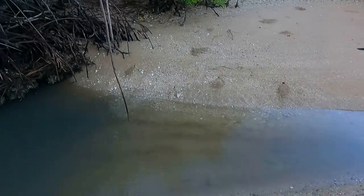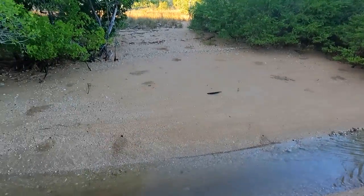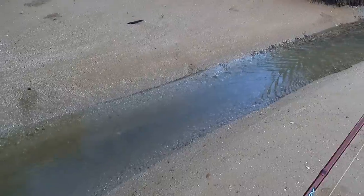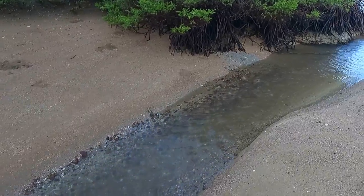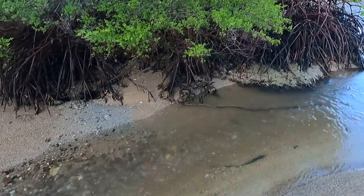That's fresh water, it's pure fresh water coming out. So if I was ever stuck for water at the camp, we could drive a car down here and get some fresh water. It runs all year round. I should bring me soap and all that down and have a bath.